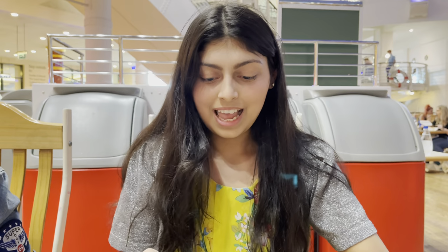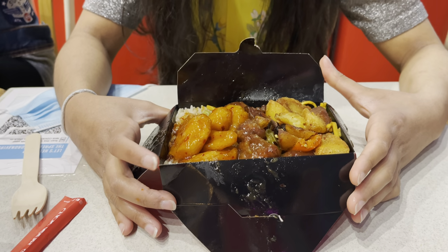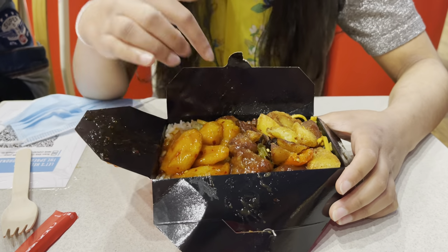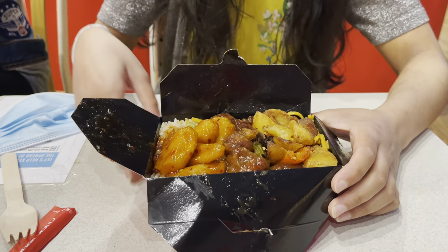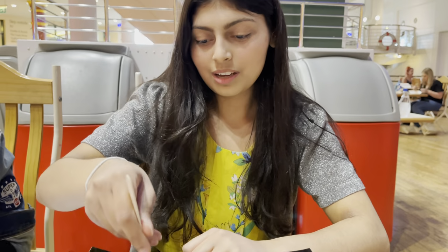So now, guys, I'm going to open my noodle box. And whoa, first off I have the sweet and chili prawns, and I've never tried prawns before, so this is going to be my first experience trying these. And then I have some boneless chicken and some potato wedges, and underneath this we have some rice and some noodles. So first I'm going to try the prawns. Okay. Oh, this is big, isn't it? Just get it in your mouth.